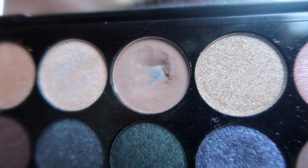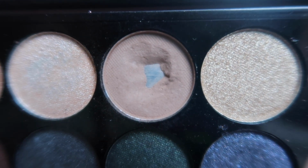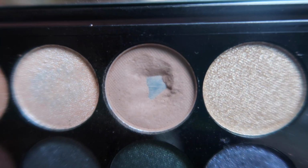Anyway, the Sleek Storm palette, I am working on this shade right here, which is a brow shade for me, so I have that in my brows right now as well. And there was a little bit of pan when I started working on this in this project, but over the last 2 months, as you can see, I've definitely expanded that pan. I have used this 47 times over the last months.